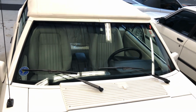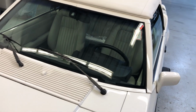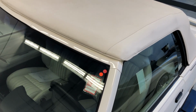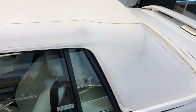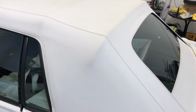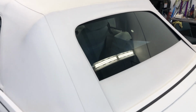I think we have used the motor, hit the button, gotten it to go up, understood that it worked, but there's no sense in messing with this beautiful white top by chance of messing it up just because we want to make the top go down. If it's very important to you and you need to know, give us a call and we'll get you on the phone and we'll show you that it works, okay? But in the meantime, you buy it, you put the top down. Rear glass is perfect.